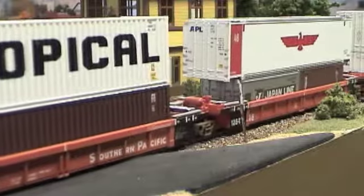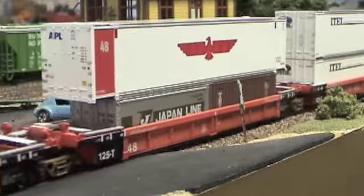And then this is what it is. It's 22 well cars with containers.